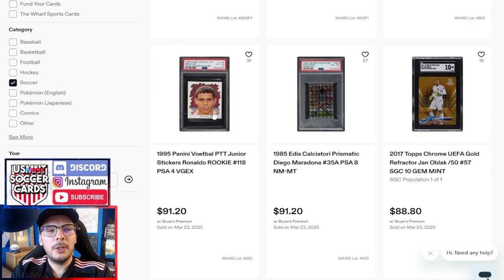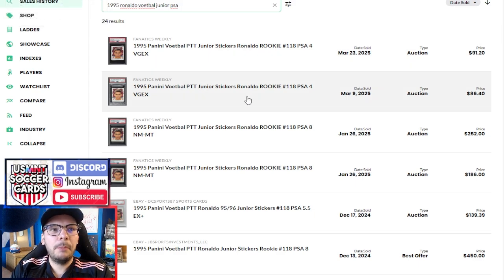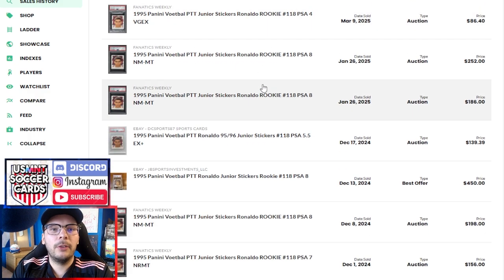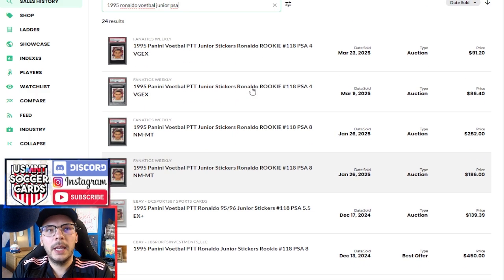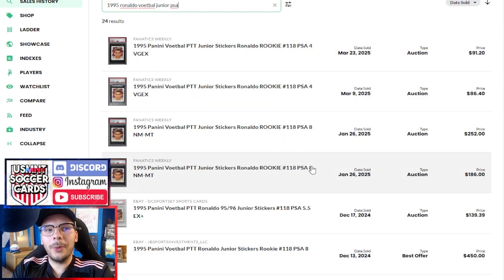I thought this was pretty cheap too. PSA 4 of the Panini Football Junior stickers R9. Again, I don't think that's a rookie. I'm pretty sure it's second year. My word, how many times do we have to say that, huh? But in terms of pass comps, it's up a small bit from the last sale, I guess. But overall, these are down quite a bit. Keep in mind, we're looking at all the grades here in terms of a 4. They've been near this price. I guess an 8's been as low as $186, so that would even seem to be more of a deal.